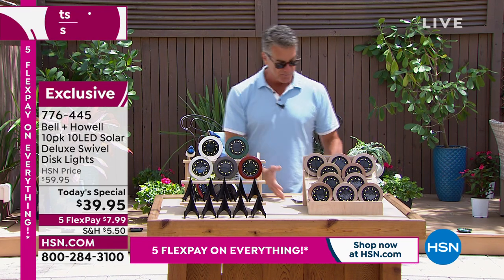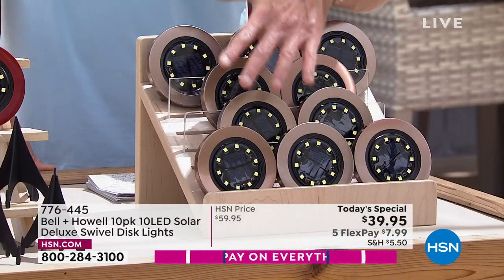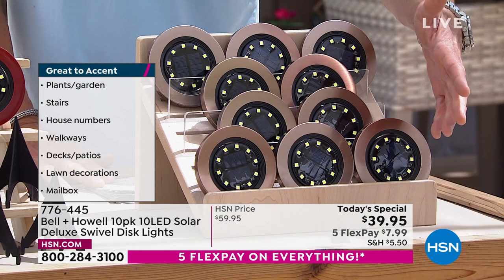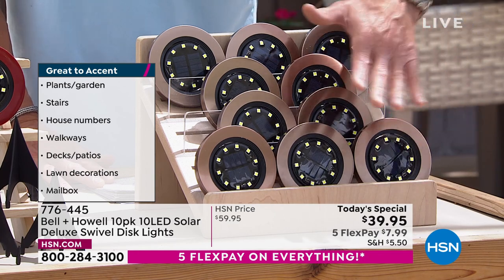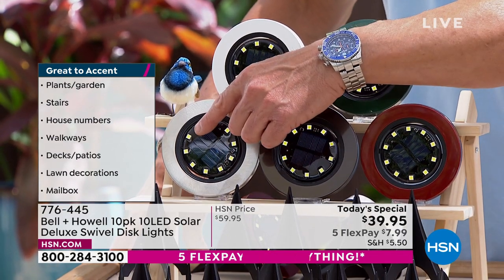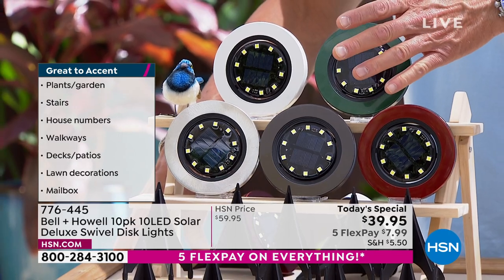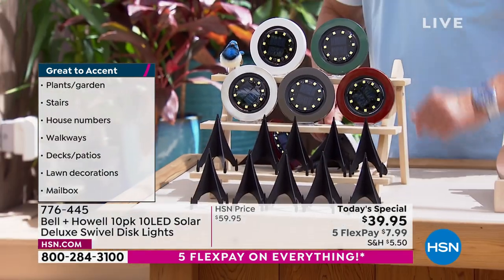I want to show you colors again because we're getting people that are joining us late. Bronze, look at all you get for $39.95. Right? $4 each. You get 10 of them. You're gonna have these for years. It's the best investment. I also have them available in red, right here. This is black, that is stainless. This is white, and this is green. It's kind of an emerald green, very, very cool color, right? Everybody gets 10. You also get the 10 mounting hooks, and then this is how that works.